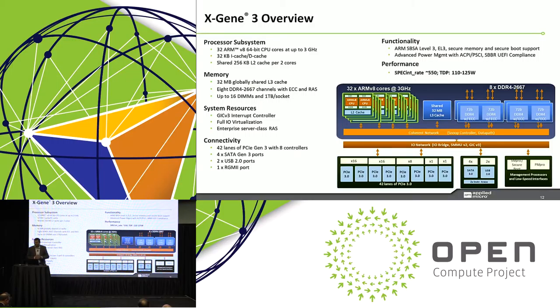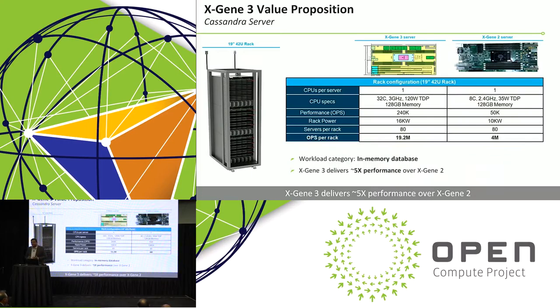The important distinction that you would see in this is 8 memory channels. So there are 16 DIMMs per socket, which lets us give about 1 terabyte per socket with the available DIMMs today. Moving to system resources, GIC V3 and full I/O virtualization for running virtualized applications is standard, and it also supports enterprise class RAS, which is reliability and serviceability. Moving to connectivity, 42 lanes of PCIe Gen 3 for vast expansion, multiple SATA controllers, a whole bunch of SATA ports, USB ports, and a LOM, which is RGMII for 1 gigabit LAN on motherboard.